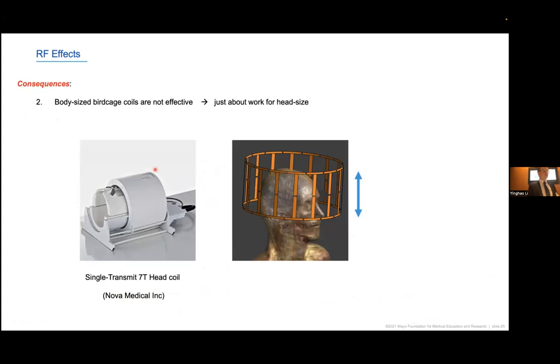Okay, so a second consequence of the RF effects is that the body-sized birdcage coils that we have on all 3T and 1.5T scanners are just not effective anymore when they're this kind of diameter. They just don't produce a uniform excitation field, and they're not very efficient at power transfer either. They just about work, I'd say, for a head coil.